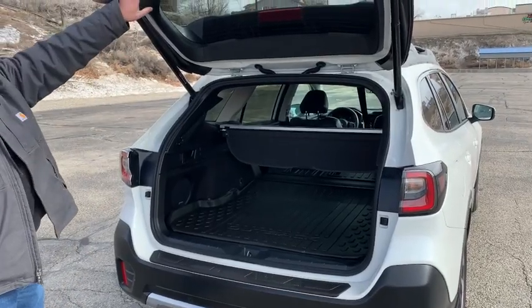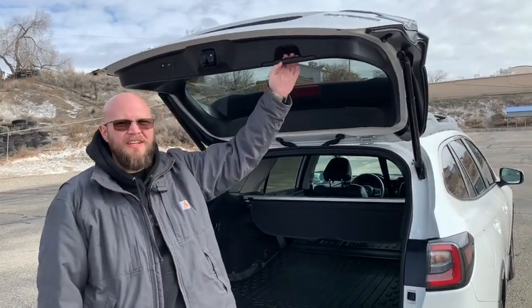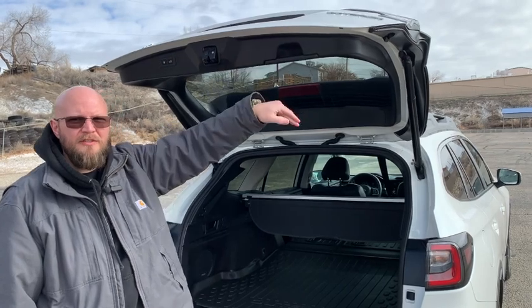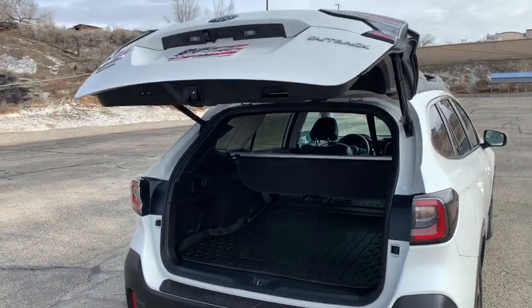And of course, you do have your one-touch close now. I do like that the Outbacks actually have a full handle to close instead of just a little pocket where you put your fingers in, like a little nub. But now you have a button, and there you go.